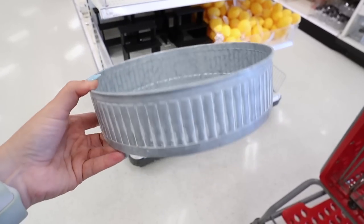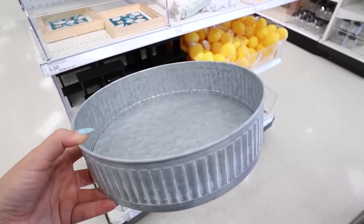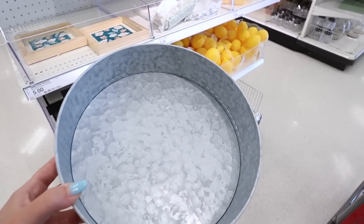This metal galvanized tray is definitely new. I really do like the striping on it. If it was me though, I would spray paint this. I think this is a great size tray. The depth is really good as well.